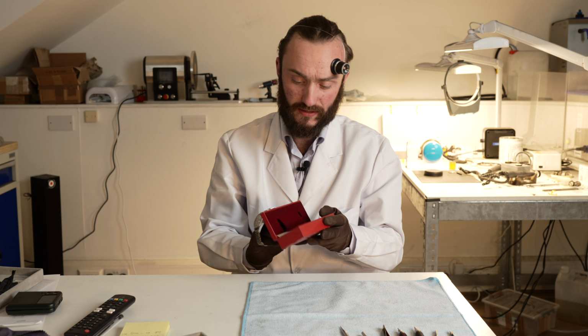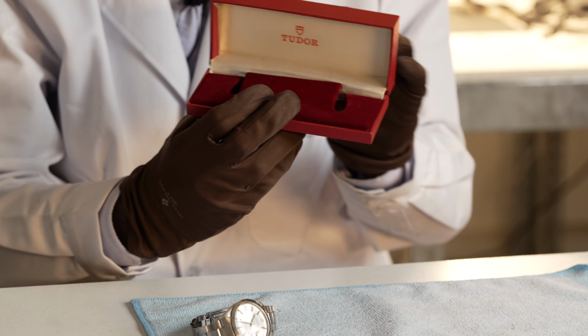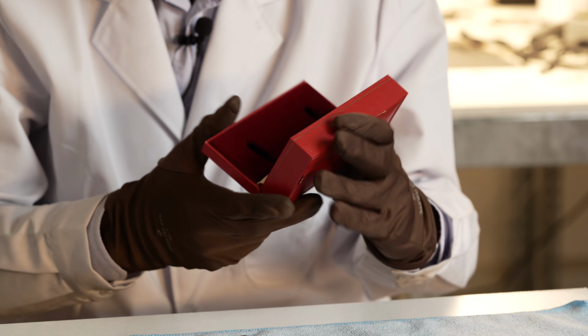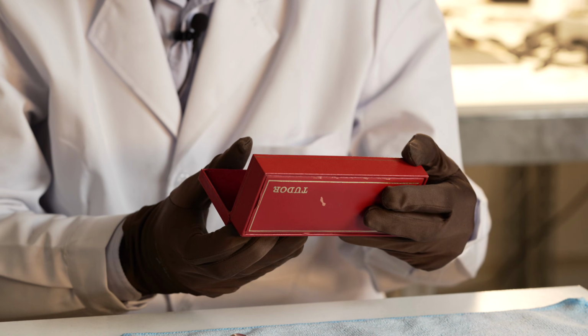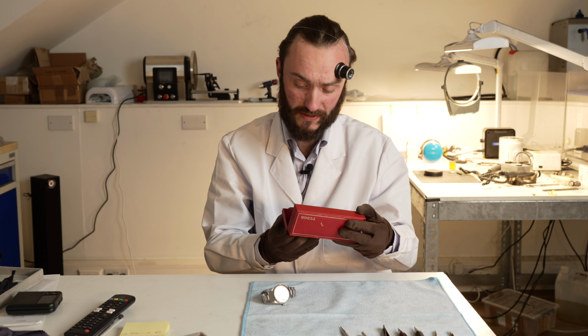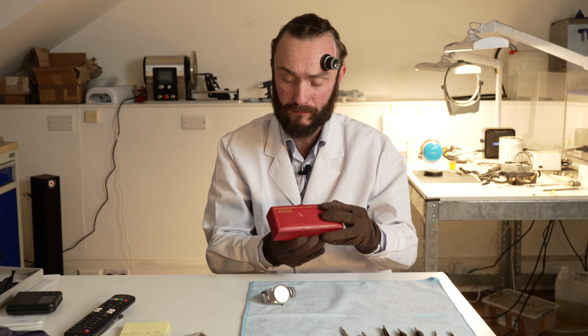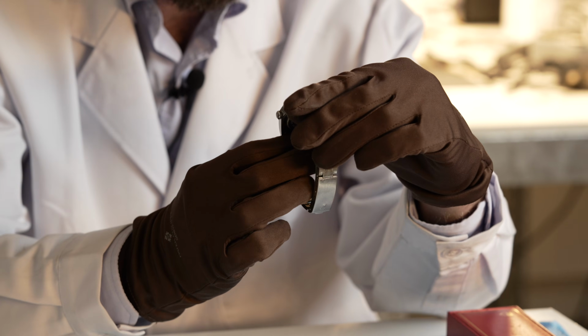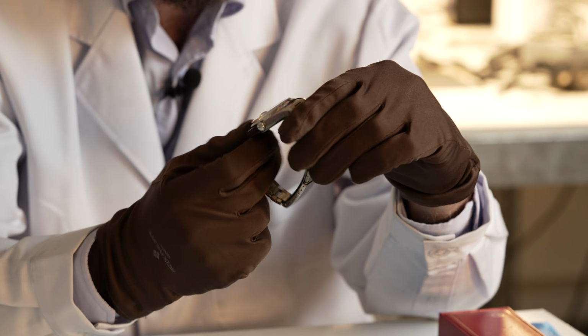Very interesting, it's got the original box that came with it. I'm not 100% sure on the history of the watch. I believe it was bought by the client's husband, potentially, and they're now passing it down to their son. Here's the watch. It's not in the greatest of conditions, but at the same time, it was made in 1970.